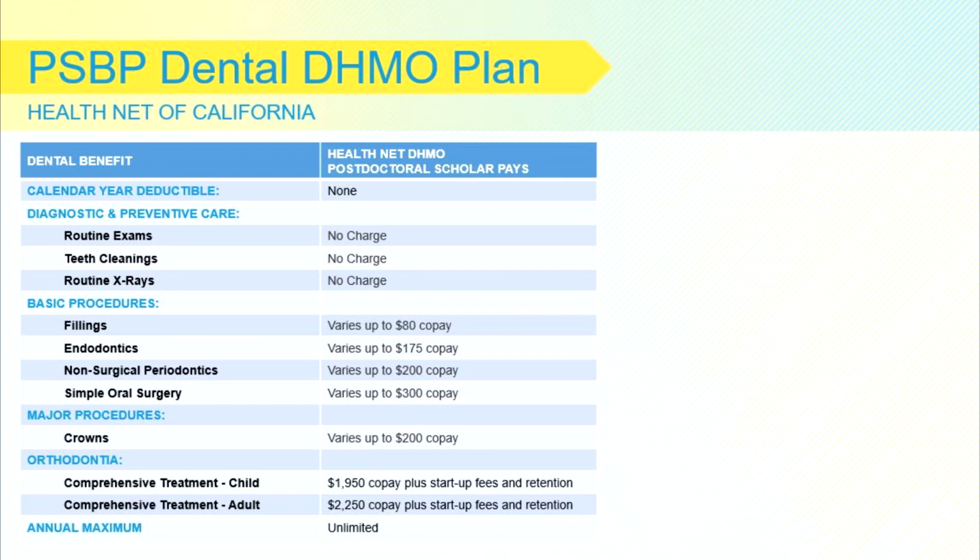Now, the next items are things that are most commonly used by postdocs. And it says varies up to, because the DHMO dental plan goes by a set of codes called ADA codes, American Dental Association codes. And there's literally hundreds of them. And each code has a different copay associated with it. We don't have time to go through all of those, and I don't think you want to go through all those. So we said varies up to. So an example, under fillings, you could have a 1 surface filling, a 2 surface filling, a 3 surface filling. They all have different ADA codes and different copays associated with them. That's why we list it as varies up to on this example. Endodontics varies up to $175 copay.